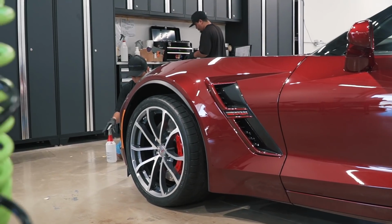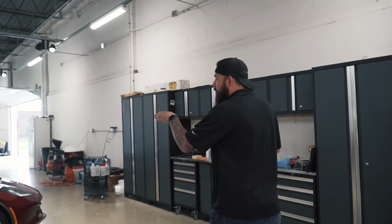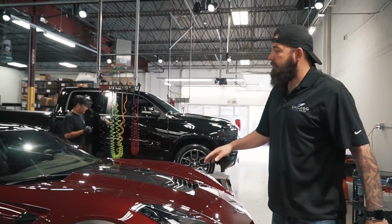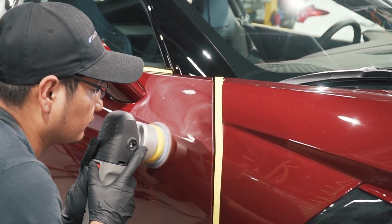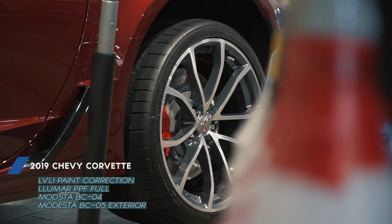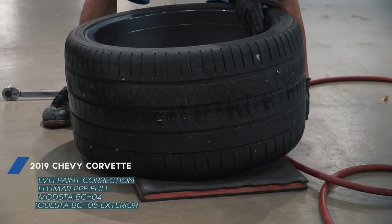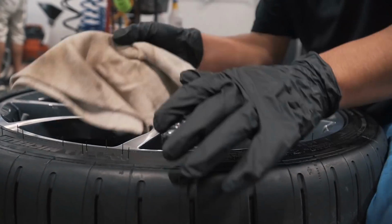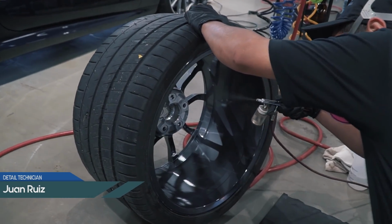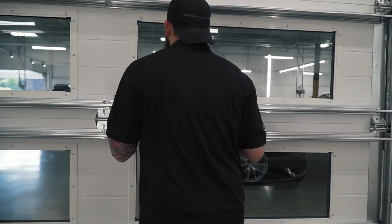This Grand Sport here is pretty much all done. They did Lombard paint protection film on the whole front end, the back bumper and the rocker panels. They polished it out yesterday. That's ready to be coated. I think he's gonna bring that Corvette in.